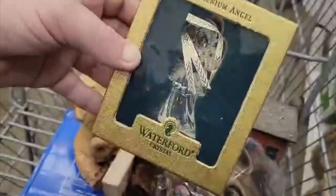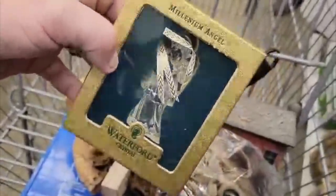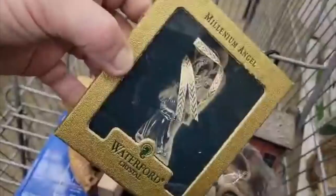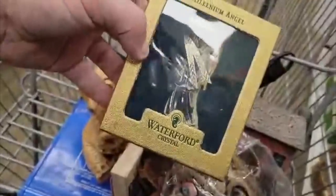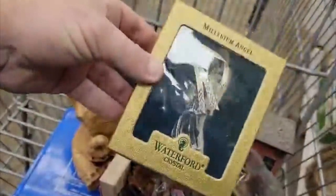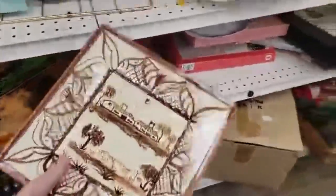For $12.99, we're supporting Goodwill. I like to support Goodwill and small businesses, but I like coming in here and shopping in Goodwill. So I'll pay $12.99 for a nice piece of Waterford. I already did check it and make sure it's not damaged, so I didn't find any damage on it. It's a nice crystal ornament, and it says Hope across the front. It doesn't have a date on it, but they're calling it a Millennium Angel. But I'm going to keep trucking on through here and see if we can come up with anything else.